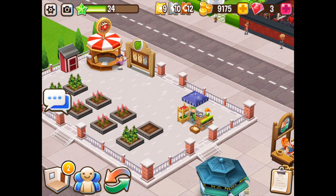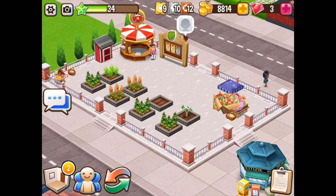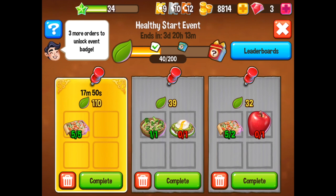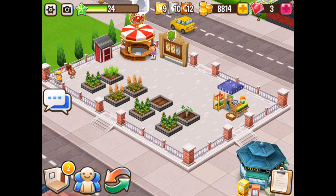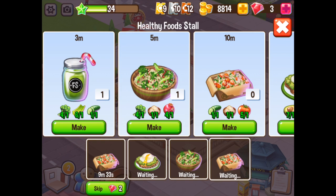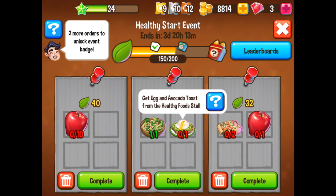Now, a couple of times I did make a mistake and actually fill an order and then realize, no, don't do it. And then it was too late. I'd already sent the order off. Thankfully though, I still had sufficient time, like I just did there. I've sped ahead and that order's done. 110 points for my total, and I'm so happy about that. But now my stocks are empty, so I need to start producing a few more boxes.